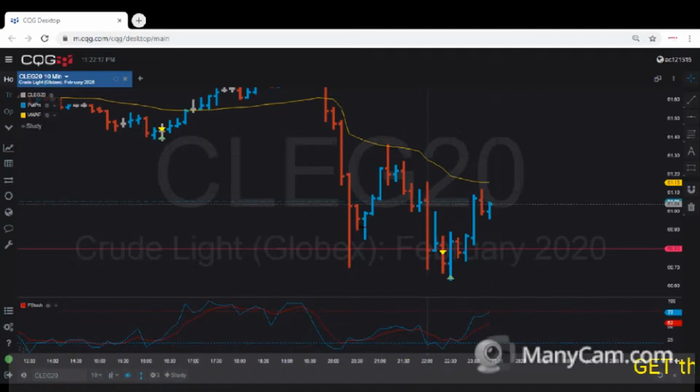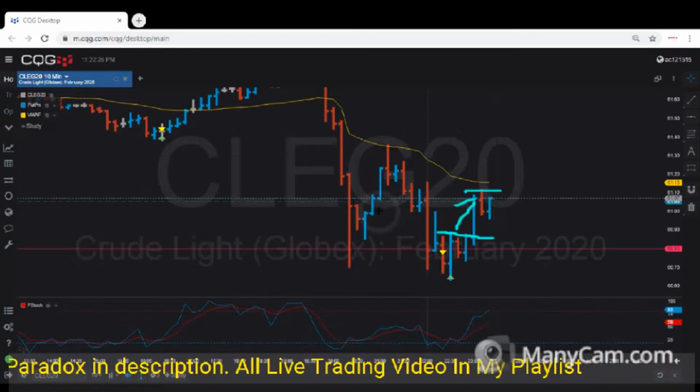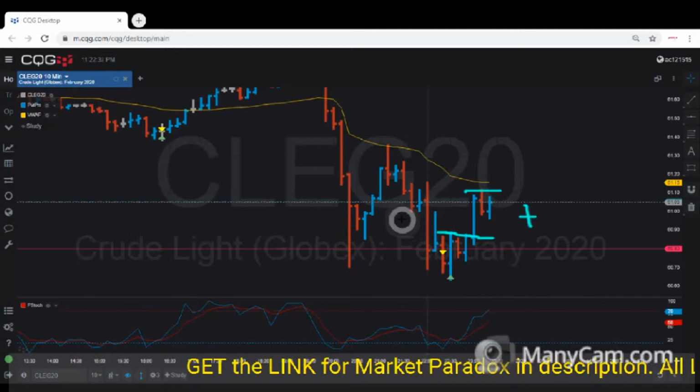Based on the calculation, the target TP is 6012. Sorry, 6112. So it was a good entry actually. For the major price movement, should be around 12 plus 10, 22 ticks, 220 US dollars in profit for this second signal.